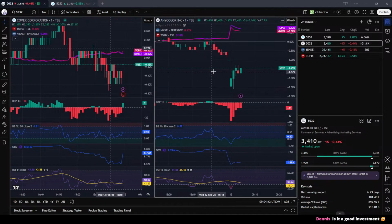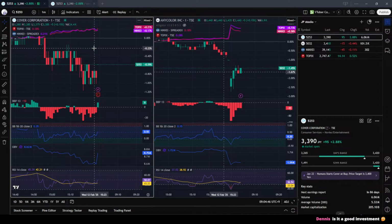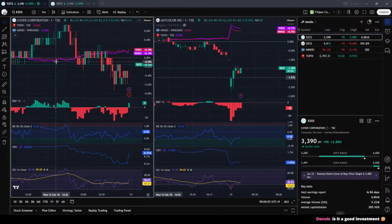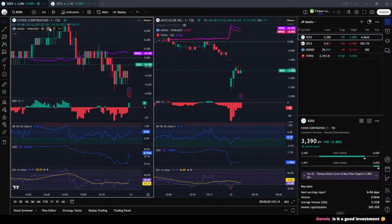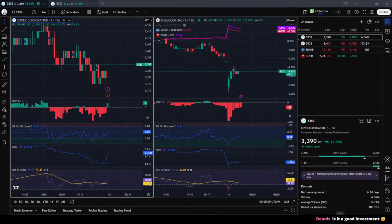See, what I find interesting is that AnyColor gapped lower and Cover gapped higher. These lines here are the relative indexes that they trade on, and let me just remove those here real quick, and we'll check.